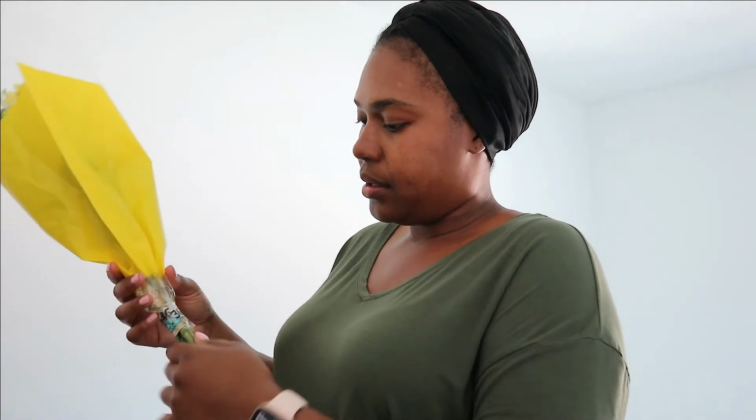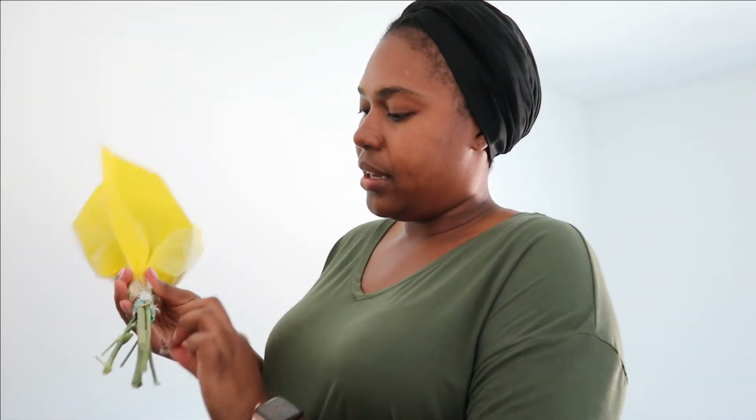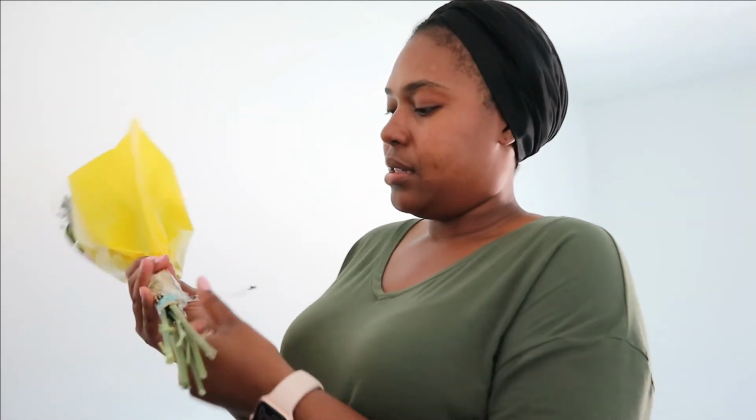And then I grabbed myself some flowers. I would have loved to go to the market, but it's hot. So I just got a little $5 bouquet from Kroger just to liven it up. I've been really loving keeping flowers all over the house, and this is very good in a pinch.